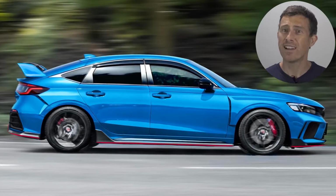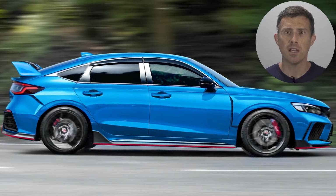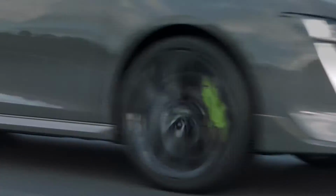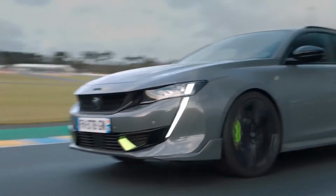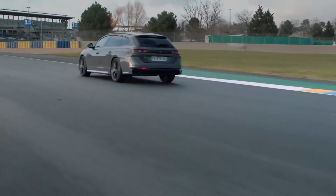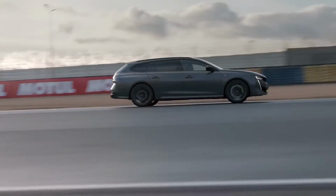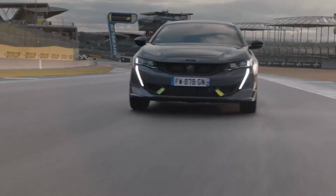What's more, if Honda's ready to ditch the traditional hot hatch styling, then maybe it's time to give up on front-wheel drive too. It wouldn't be the first brand to use electric motors to turn a front-wheel drive car into a four-wheel drive performance car either. Peugeot's had a go with a 508 PSE. This uses a 200 horsepower 2-litre petrol engine and an electric motor to drive the front wheels, and another electric motor at the back to drive the rear wheels.